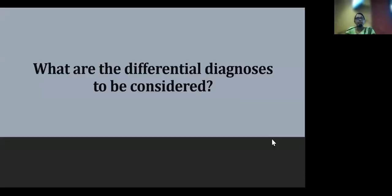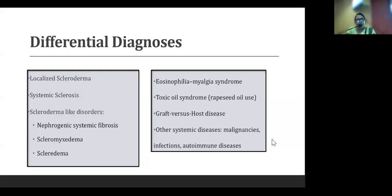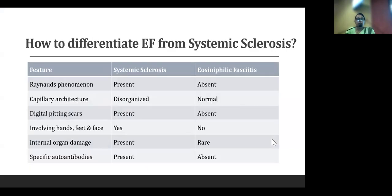So, what are the differential diagnoses to be considered for eosinophilic fasciitis? We have to think about the conditions which are associated with skin induration, tissue fibrosis, and eosinophilia. So the main differential diagnosis is systemic sclerosis, and the others are scleroderma-like disorders like nephrogenic systemic fibrosis, scleromyxedema, scleredema, eosinophilia myalgia syndrome, toxic oil syndrome, graft versus host disease, and some systemic diseases like malignancies, autoimmune diseases, or infections. So as I mentioned earlier, we have to differentiate it from systemic sclerosis as it is included in the classification criteria of eosinophilic fasciitis.